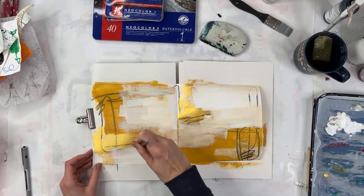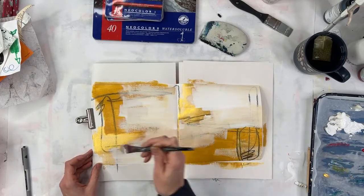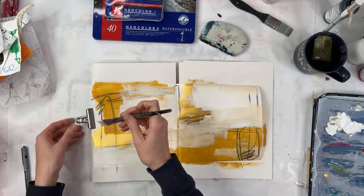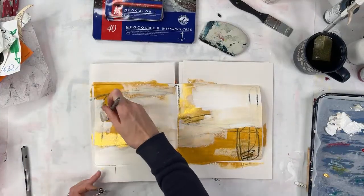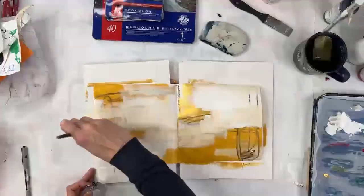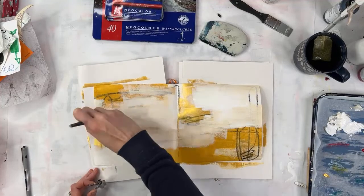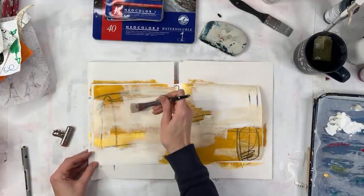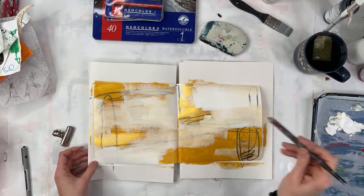I haven't really decided what kind of composition I'm looking for here. I usually kind of wait until it's decided for me, and it starts turning into something. I guess I'm loosely looking at a landscape, but I'm remaining open to see what forms.